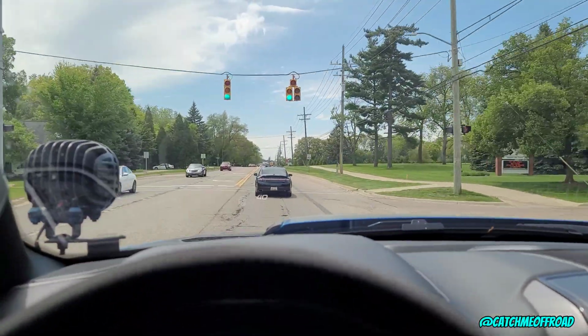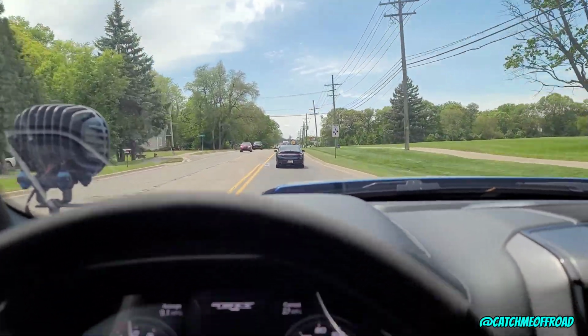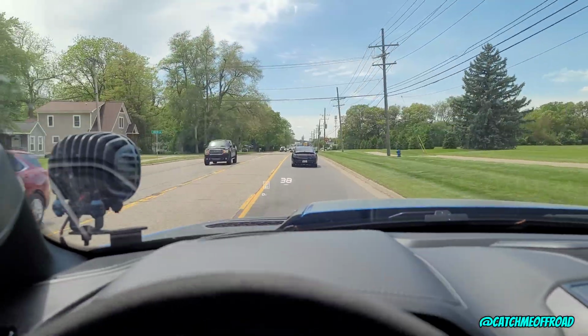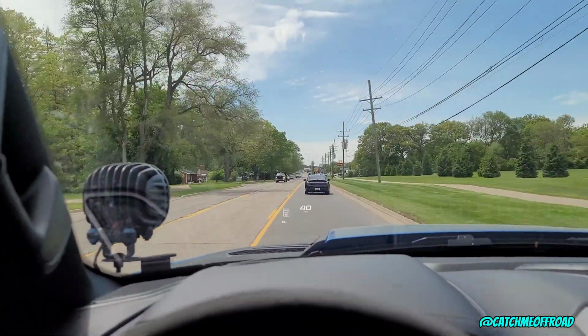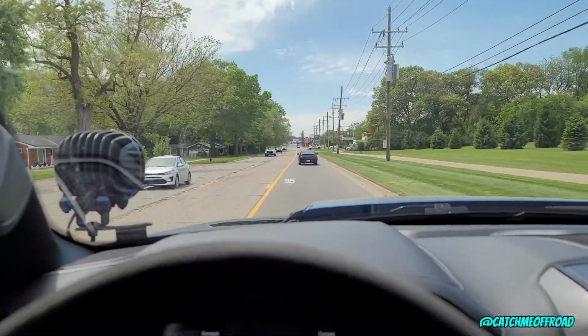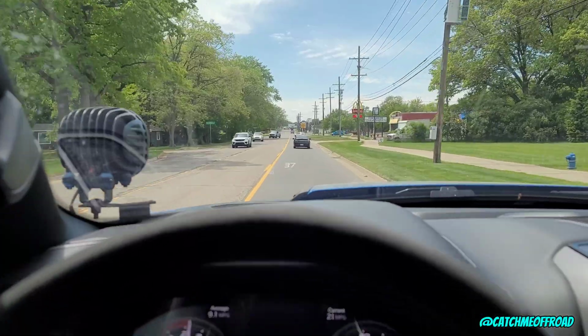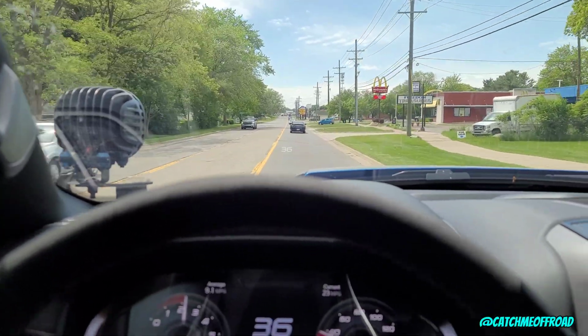Just a very faint sound of the supercharger whine. The exhaust really overpowers the supercharger even in stock form, even without the exhaust system. Let's try a couple more. Let me actually lock in gear so we can get some higher RPM, maybe mid to high RPM type engine speed where it really sings.